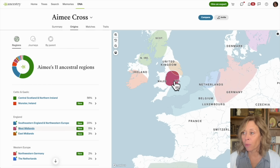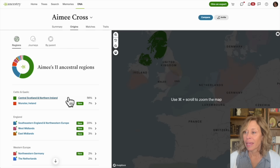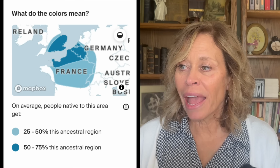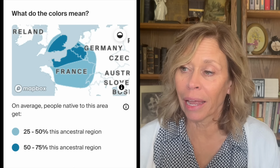Then I can go into some of the other locations in my genetic past. If I click on one of these areas, it's going to tell me more about what's happening there. I'd like to point out that they have a darker color and then a lighter color, and the colors indicate more concentration. So I have a greater chance of being in that darker color than in the lighter color.